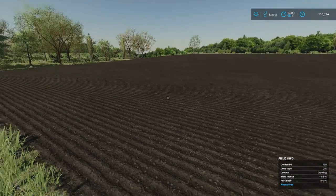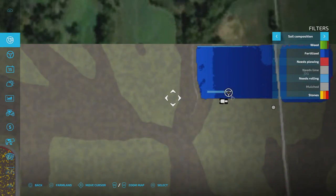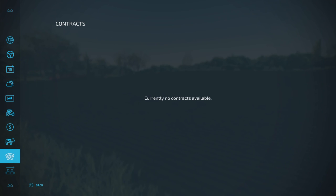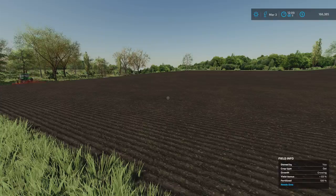And I'll get the fertiliser done. Then it'll just be a case of seeing what happens with regard to weeds. We'll tackle those when we need to. I will keep an eye out on the old contracts. Still nothing. And then we'll also keep an eye out on the equipment, see if anything else pops up on there that might come in handy.